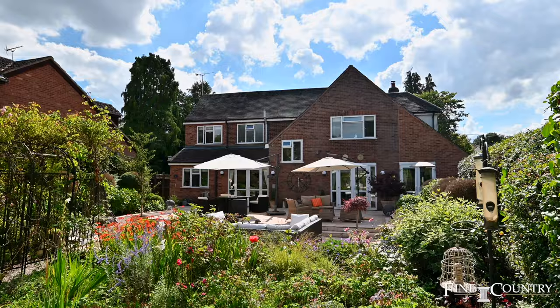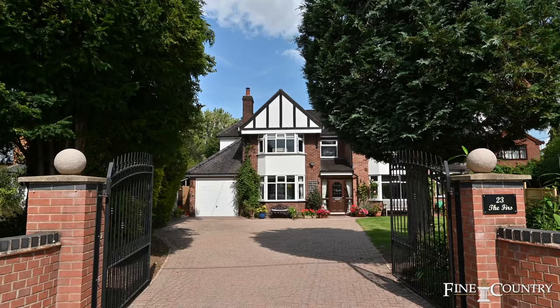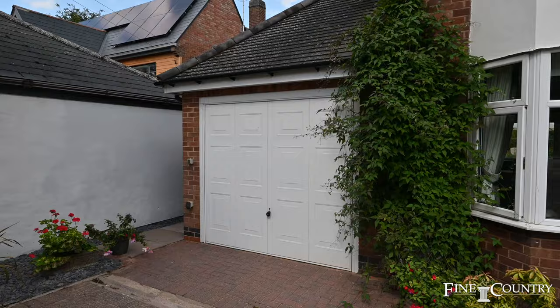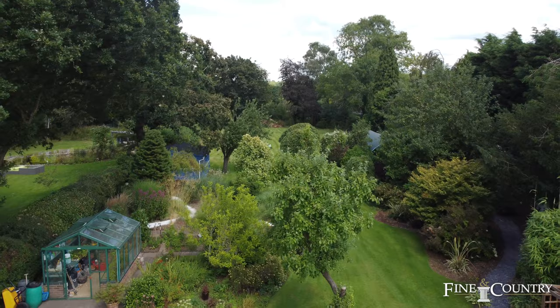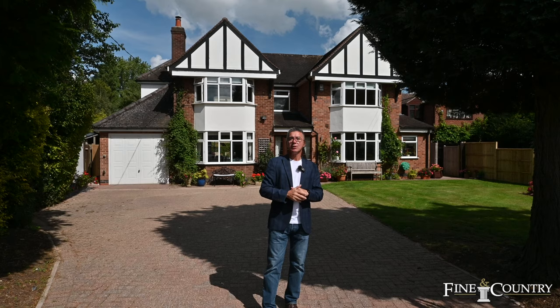But as you can see, I'm at the front, with wrought iron gates to come in onto the driveway, and a single garage. But what's really, really appealing about this is not just the location, but the rear garden. So let's not waste any more time. Let's go and have a look.